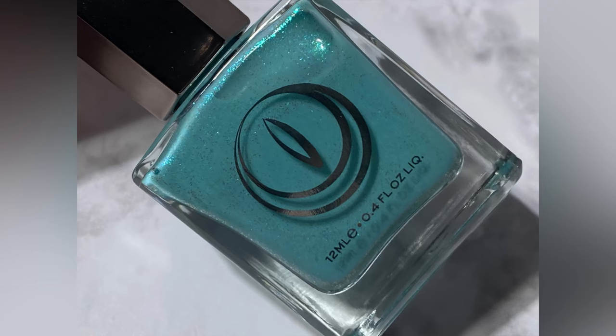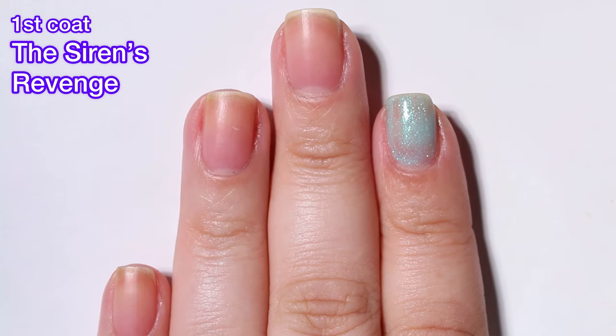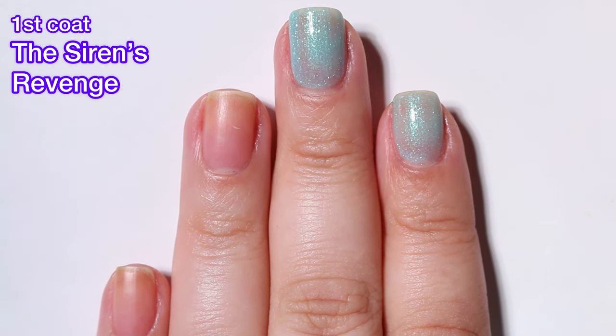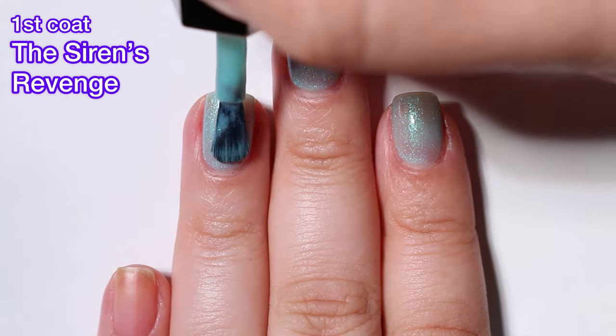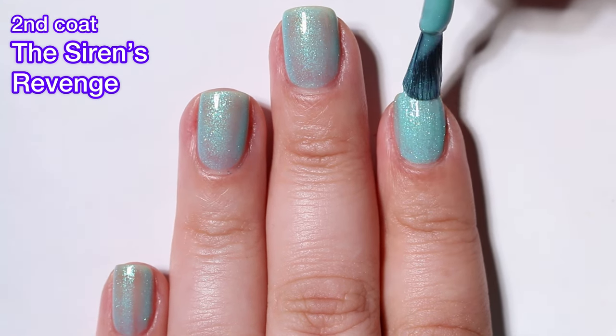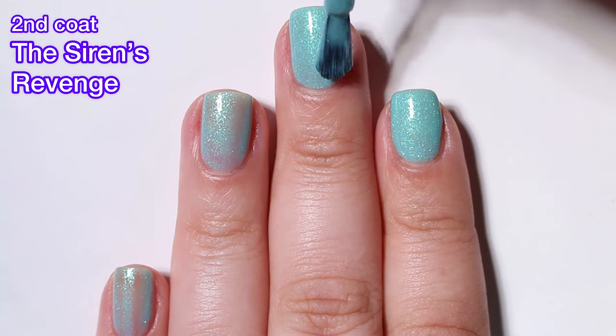Next up, we have the Siren's Revenge, and this one is probably my least favorite of the collection. I don't know, the color is just not really my thing. It is a little bit on the sheer side on the first coat. On the second coat, I thought that I had opacity, and I'm still kind of on the fence about it, to be honest. I feel like maybe I should have added a third coat.